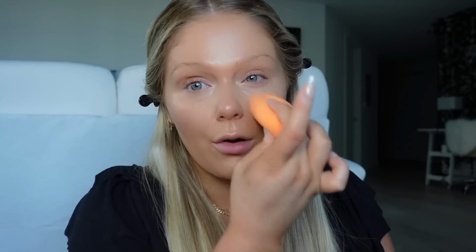Or also on no foundation days, if you just wanna pop this on your under eyes for a little brightness, would be really pretty. So definitely I feel like a multi-use product. Wow. It just blends like a dream and morphs into the skin really, really nicely. Definitely really, really like this. Very, very pretty. We look nice, bright, and awake, which is what I like.